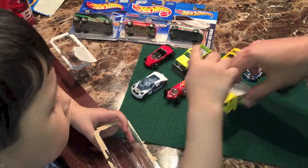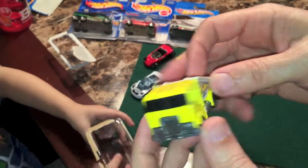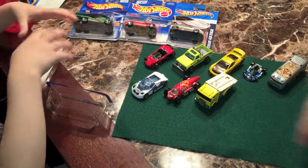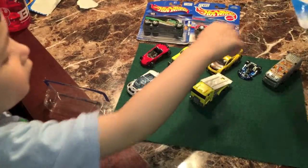Let's see. Number 24. You know what? I believe we have this truck, but without the ramp. Now we got it with the ramp. Okay, who's next? Gonna wrap it up here, Kelvin. We got three left. The Ferrari.